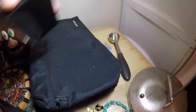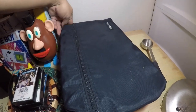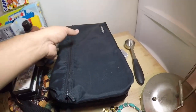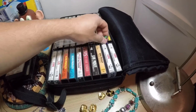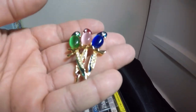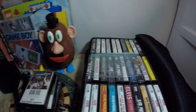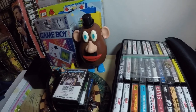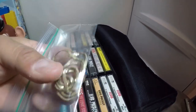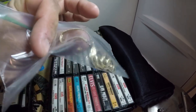I did pick up a bunch of cassettes for pretty cheap. I think cassettes are making a comeback, to be honest with you. Or if not, they will be soon. It just depends on the ones that you're looking at. Oh yeah, also got that cute little pin. Cute little parrots or whatever. That one. And this necklace. I gotta check to see if it's gold. It's where I picked it up.